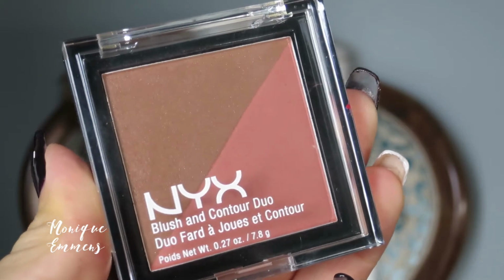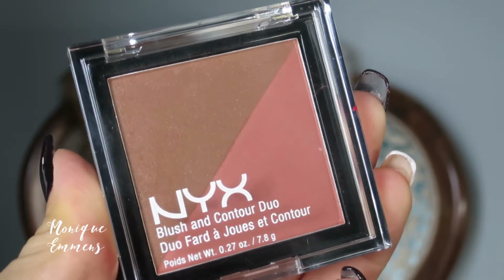Love it. The last sort of cheek product I have, this is the NYX Blush and Contour Duo. I got this from the event as well. I have used this in a tutorial, I think it was a few days ago, so if it is up already I will link it down below. Otherwise keep a lookout for it because I use the contour colour and I think I use a little bit of the blush, and it is stunning.